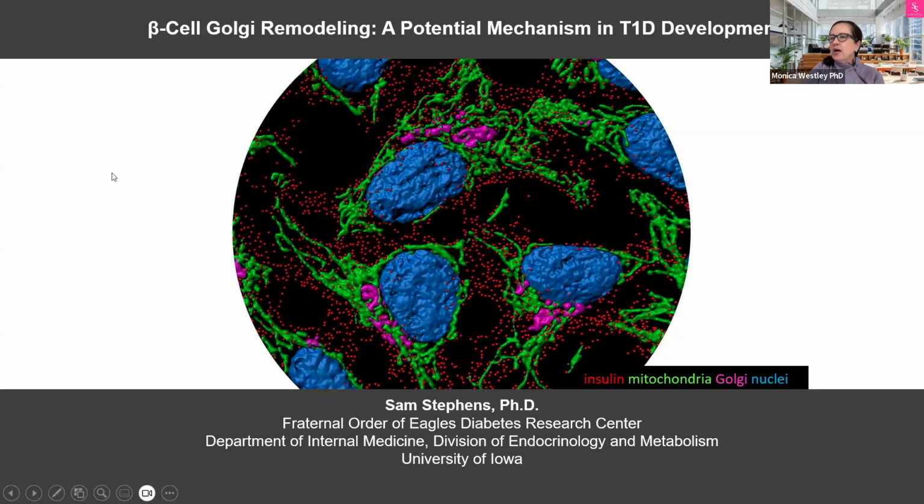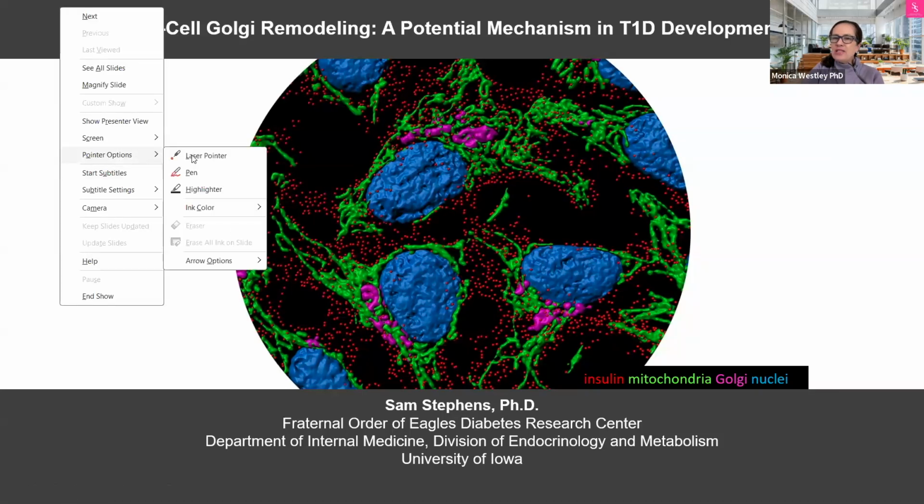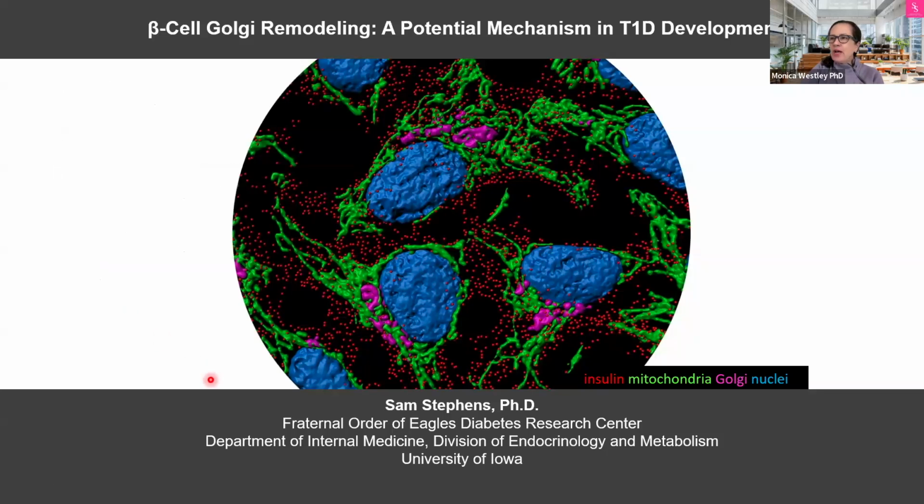A little bit about the laboratory. Their lab is focused on understanding basic mechanisms of pancreatic beta cell function and survival, with the long-term goal of developing effective beta cell therapies for treatments of major forms of diabetes. His lab has extensive expertise in secretory protein biogenesis and trafficking, ER and Golgi function, and pancreatic beta cell function. And the PI, Sam Stevens, has been active in the diabetes field for over 17 years and is responsible for a number of novel findings.